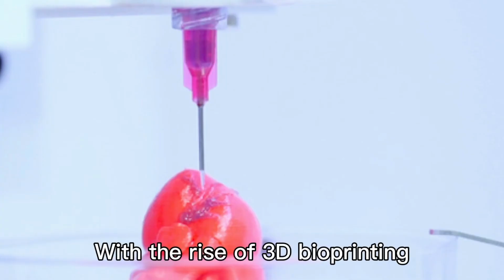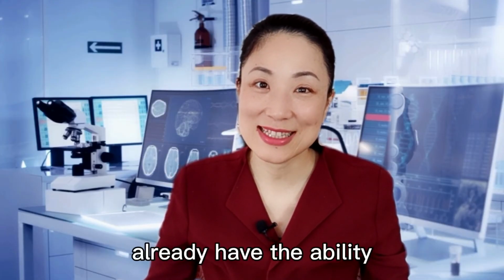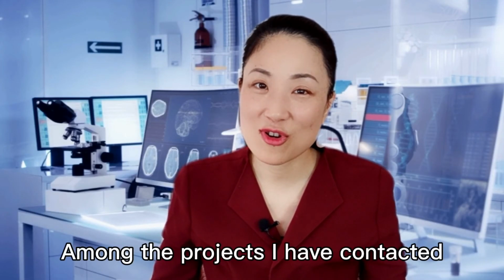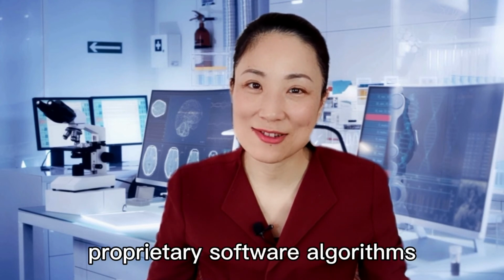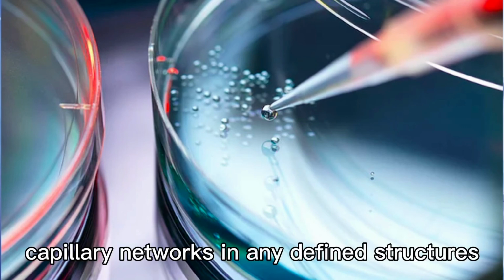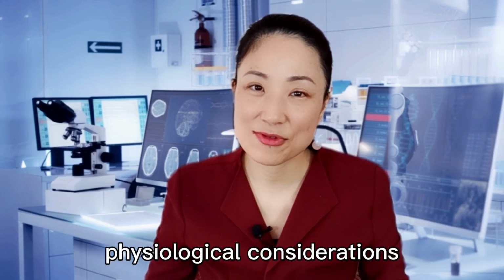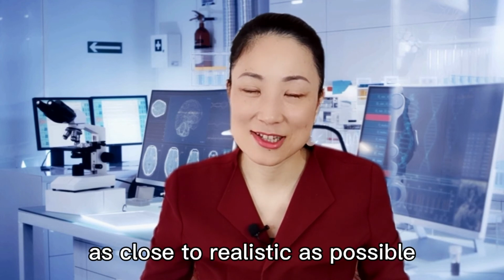With the rise of 3D bioprinting, some startup companies already have the ability to produce real mimetic tissue models, vascular systems, and bioinks. Among the projects I have contacted, the advanced technology can use proprietary software algorithms to generate vasculature and capillary networks in any defined structures and program them according to the real physiological considerations to make the tissue model as close to realistic as possible.